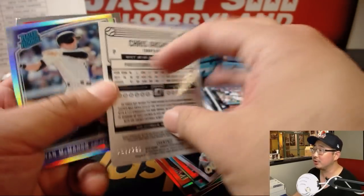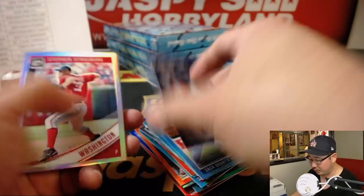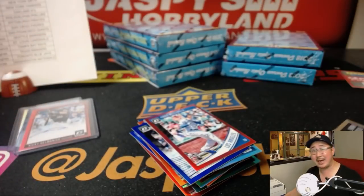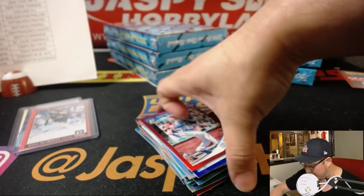Another Chris Archer out of 299. Zach Granite for the Twins out of 50. Andrew Miller for the Tribe out of 149. And Cody Bellinger for Nicholas Leslie, MI Dodgers, out of 99. There you go. So both of the parallel hot boxes have popped out.